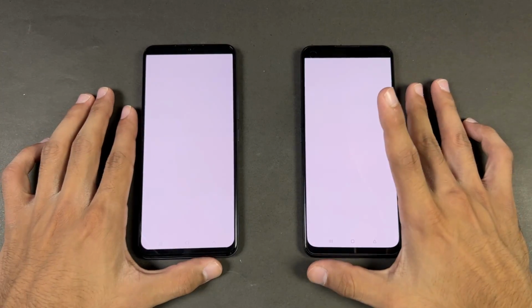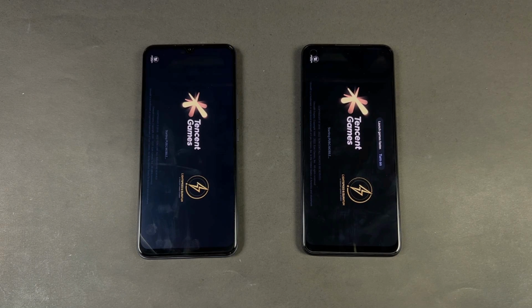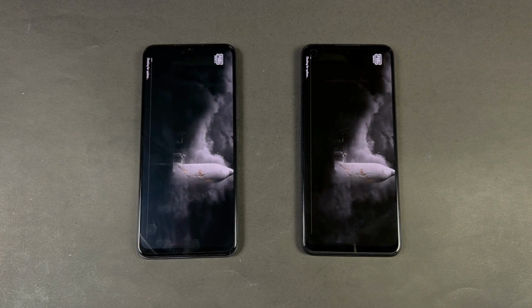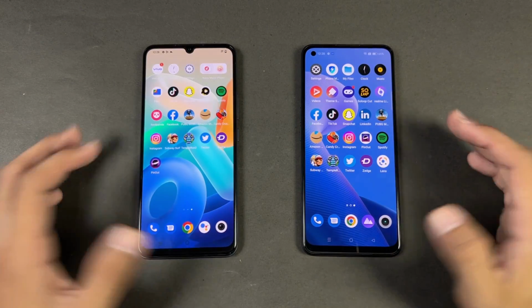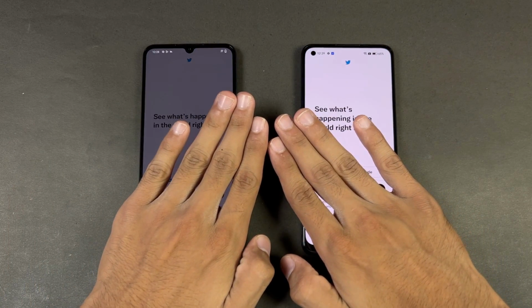Now let's see PUBG Mobile, and PUBG Mobile opens up at the same time on both phones. Both phones give you smooth graphics with a high frame rate, no ultra frame rate, and you can see a 1 or 2 second difference there. Opening up the tutorial, that is very similar.